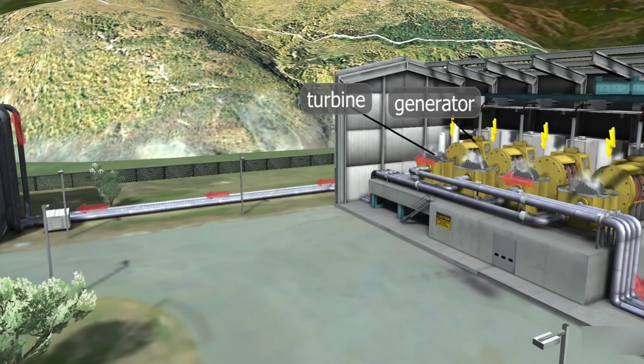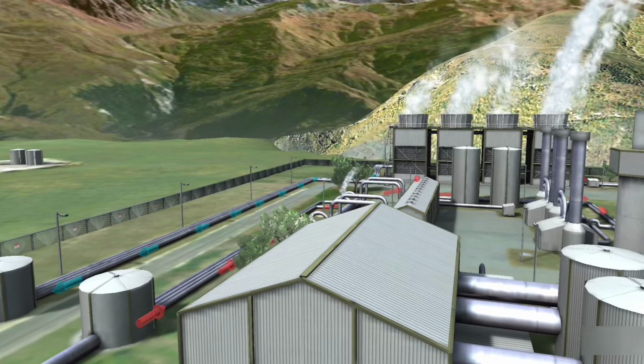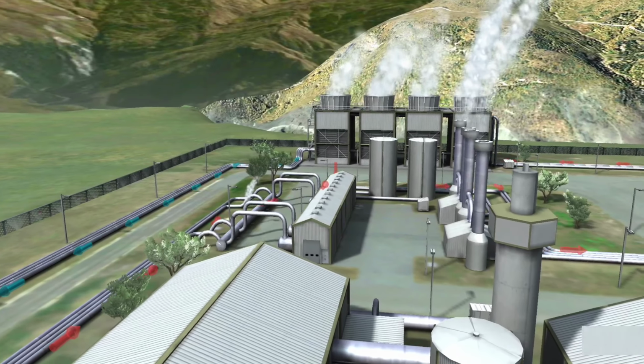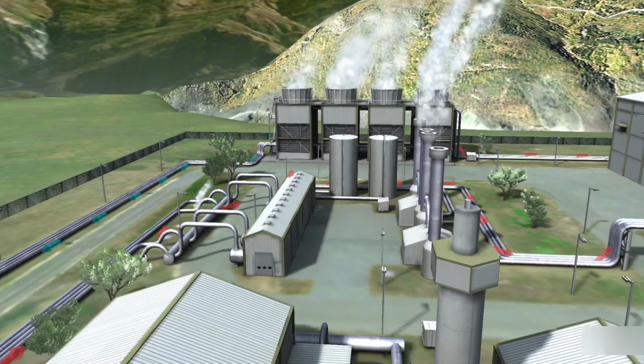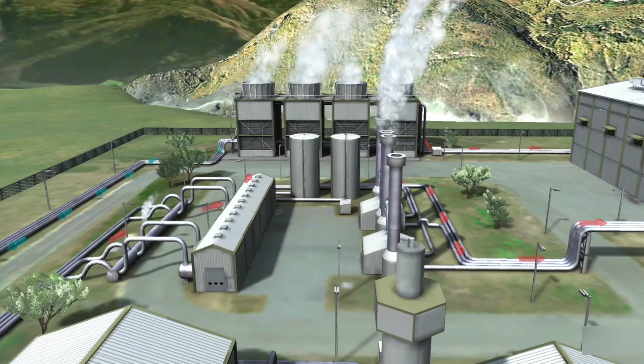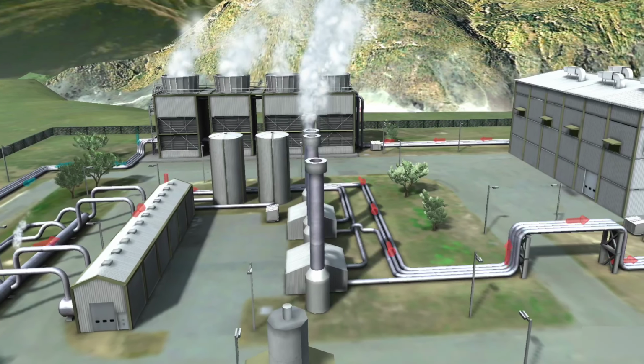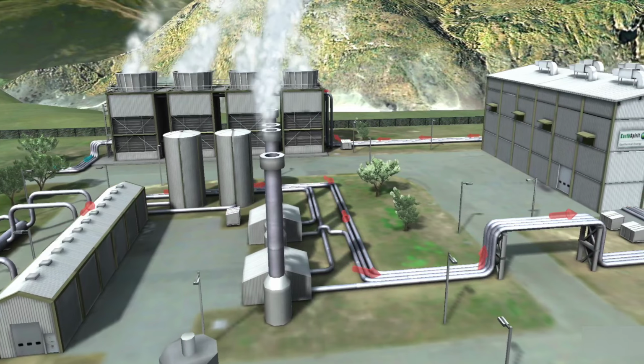Geothermal power stations are considered to be less harmful to the environment than traditional fossil-fueled power stations. The carbon dioxide, hydrogen sulfide, methane, and ammonia content of the extracted water, however, can lead to an increase in the greenhouse effect and thus in global warming, and it can cause acid rain.